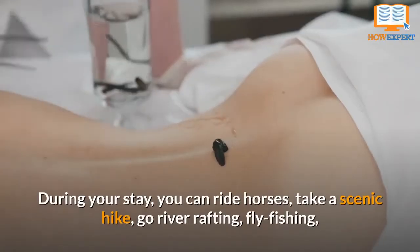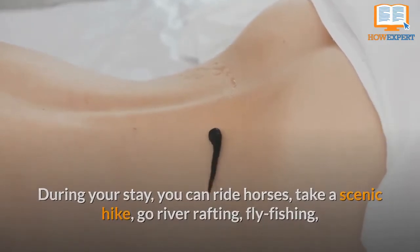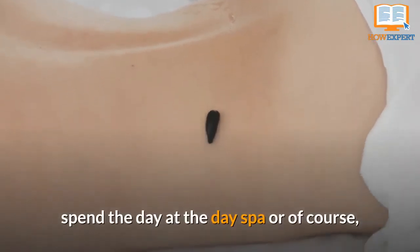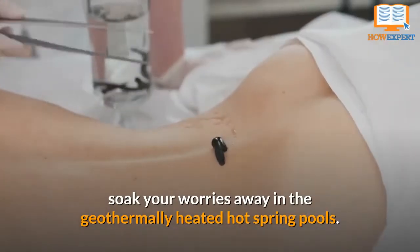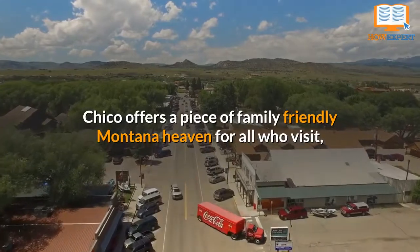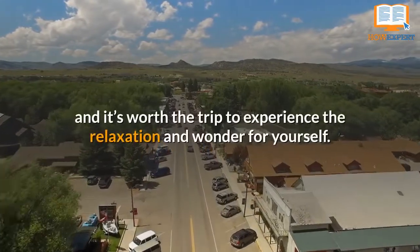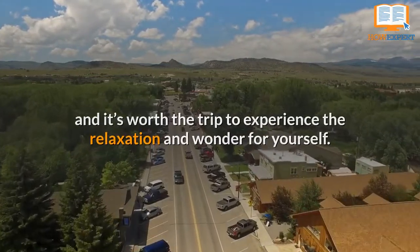During your stay, you can ride horses, take a scenic hike, go river rafting, fly fishing, spend the day at the day spa, or of course, soak your worries away in the geothermally heated hot spring pools. Chico offers a piece of family-friendly Montana heaven for all who visit, and it's worth the trip to experience the relaxation and wonder for yourself.